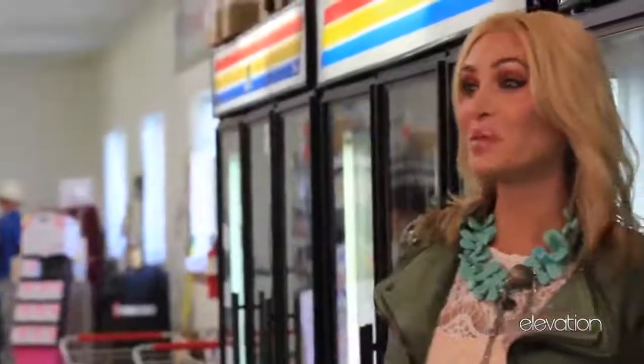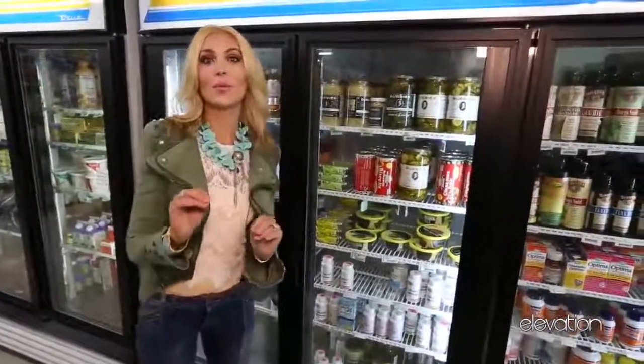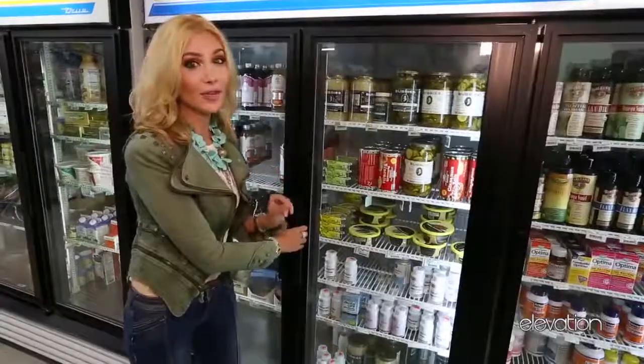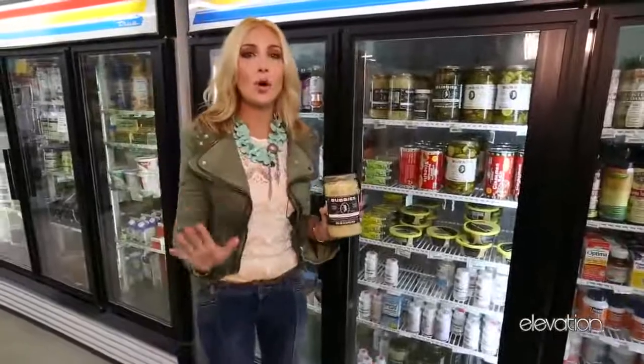So sometimes when I'm eating my nitrate-free meats or nitrate-free beef hot dog, I love to top it with raw fermented sauerkraut. There is a big difference. Okay, let me just show you this. First of all, the first thing that you see, no sugar. Guys, that is so important.